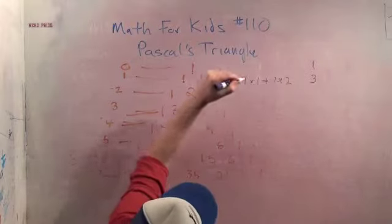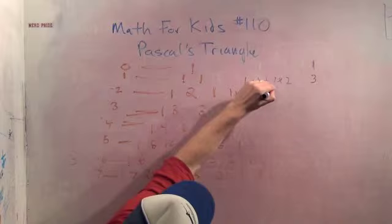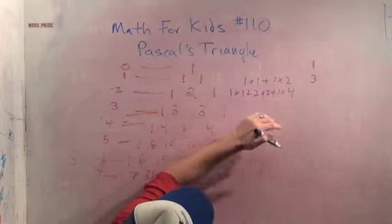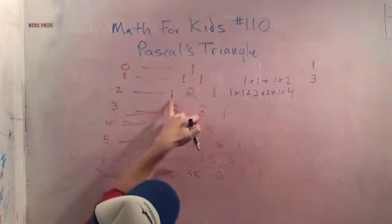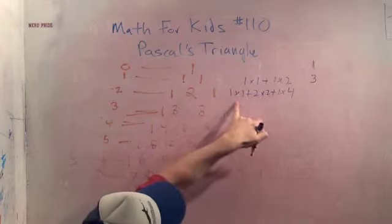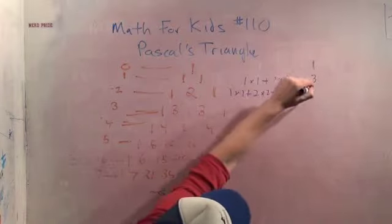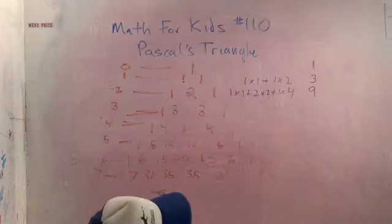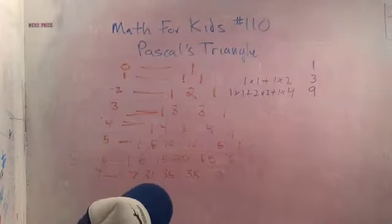Okay, now I'm going to do 1 times 1 plus 2 times 2 plus 1 times 4. It's adding up powers of 2. What does this equal? 1 plus 4 plus 4 is 9. So it looks like 1, 3, 9. It triples. So what do you suspect this one might be? 27. Okay, let's see.